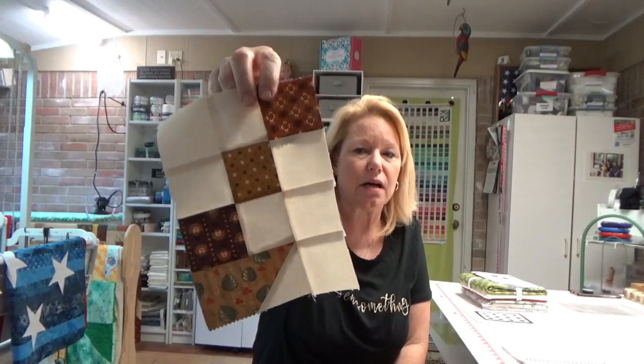I think I told you guys before, I was going to use the Wit and Wisdom line. And this is part of a block. I'm making the lap size, so there's 48 of these plus a long piece to make that little star pattern in the middle.